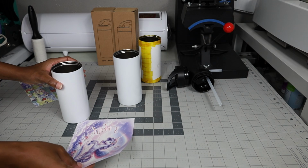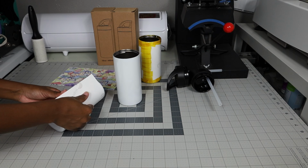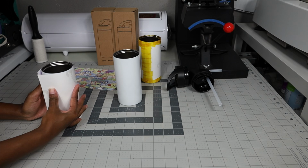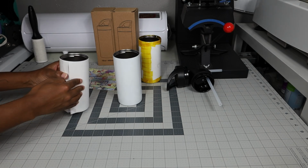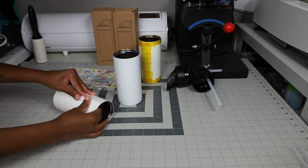Now I'm going to try to press everything at one time. I'm going to use the HTV Run Auto Heat Press, and hopefully we don't have any problems. That's all we gonna say. Hopefully everything presses without a problem. I'm gonna go ahead and wrap it and make sure everything is lined up very well. Not too much worry about that top, because when the lid goes on, it is gonna cover it up.